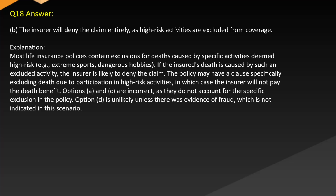Options A and C are incorrect as they do not account for the specific exclusion in the policy. Option D is unlikely unless there was evidence of fraud, which is not indicated in this scenario.